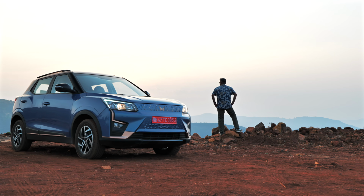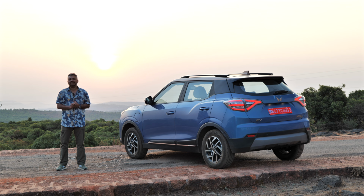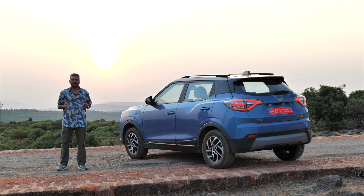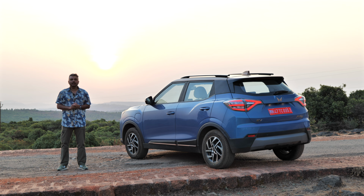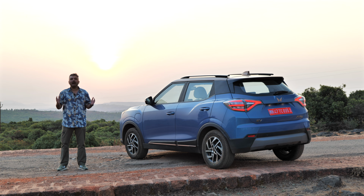With the XUV400, there's no need to compromise on adventure. Whether cruising the open road or in the city streets, the XUV400 has the sophistication, the reliability and the performance to see you through. Range anxiety is a thing of the past. Get out there and explore to your heart's content.